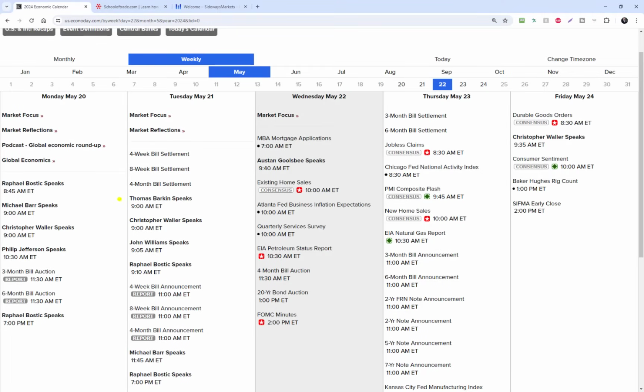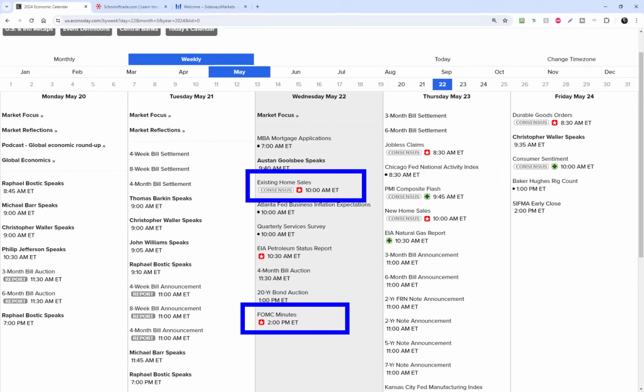I have three things on my radar tomorrow. One is the home sales number at 10 o'clock Eastern Time. Two is the FOMC minutes at 2 p.m. Eastern Time. And of course, unless you've been living under a rock the past couple days, we know tomorrow evening after the close is the NVIDIA earnings, kind of the last little drop of earnings season that ended a few weeks ago.